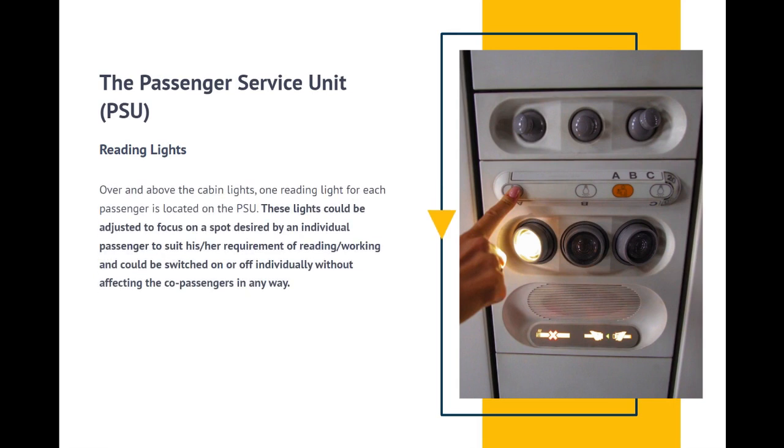Reading lights. Over and above the cabin lights, one reading light for each passenger is located on the PSU. These lights could be adjusted to focus on a spot desired by an individual passenger to suit his or her requirement of reading or working, and could be switched on or off individually without affecting the co-passengers in any way.